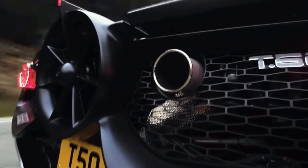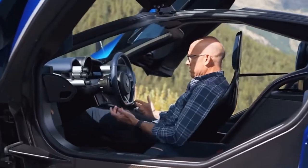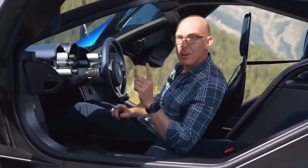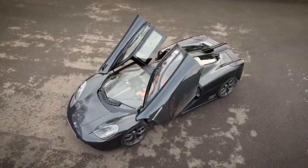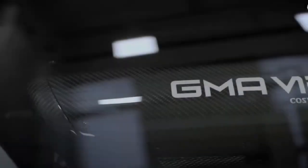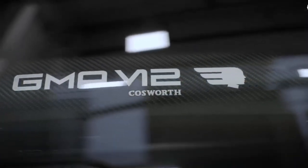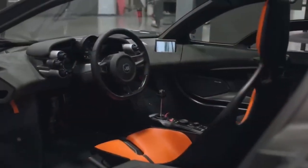Step inside and you'll find yourself in a cabin that's both luxurious and minimalist. The focus is all on the driving experience, with high-end materials and a no-nonsense layout that puts everything right where you need it. It's the kind of interior that'll make you feel like you're in a cockpit, ready to take on the world. So yeah, the Gordon Murray T50 is a pretty special machine.